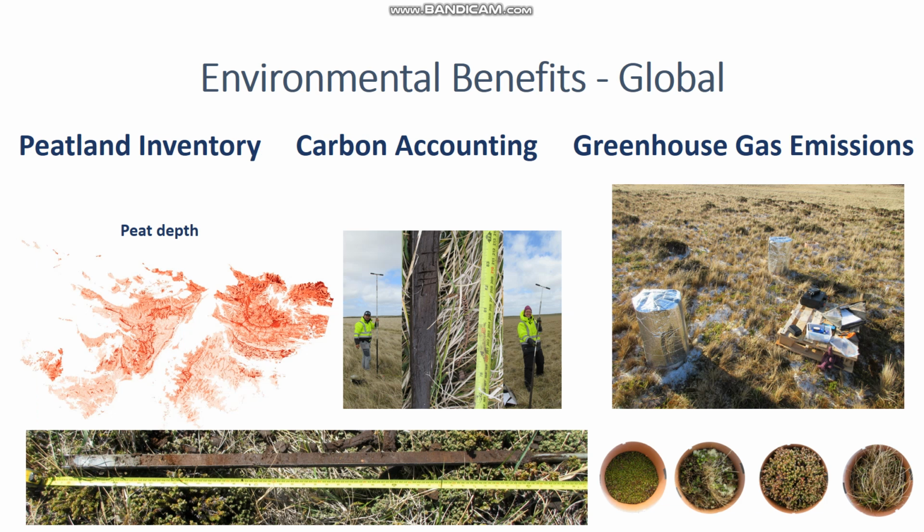But at the same time, the Falkland Islands are also the UK overseas territories with the largest uncertainty in terms of greenhouse gas emissions from land use, because we don't know what the extent is of the peatlands, but we also don't know what condition they're in. And in order for the Falkland Island peatlands to be recognized globally, we need to know what extent they've got, but also what state they're in.